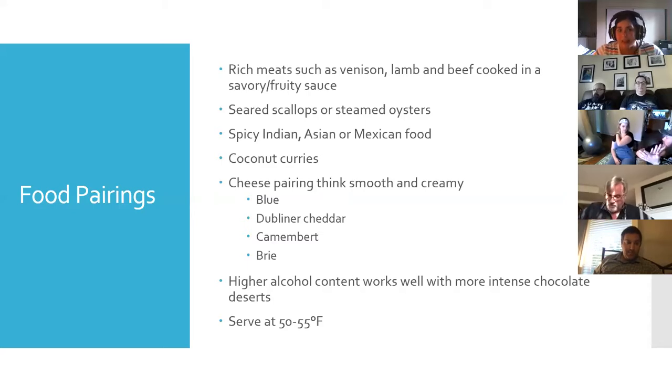I really like to think of it with my spicy dishes, which I know spicy food can be really hard to pair alcohol with, especially wine. But that sweetness really cuts through those spices and those extra chilies and things. So that would be a great pairing.